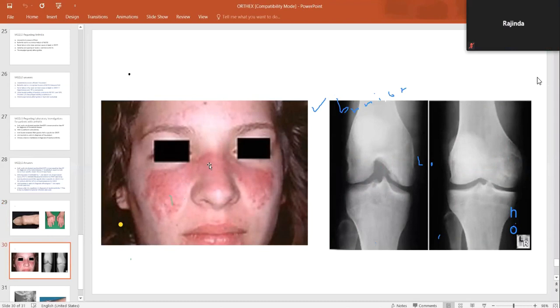What is this? Butterfly rash, yeah. So it happens in SLE and certain other conditions. And this patient complained of pain and effusion of the knee. A young person, a sportsman, club cricketer. You see any abnormality on this X-ray?